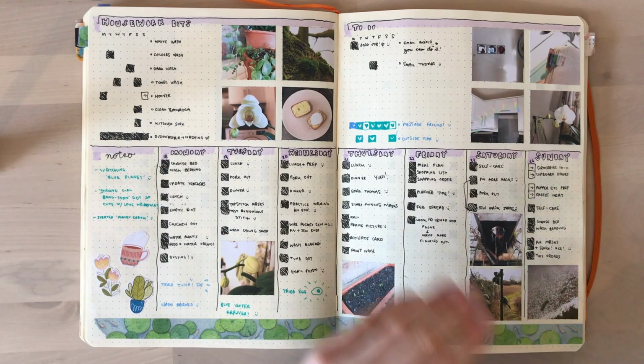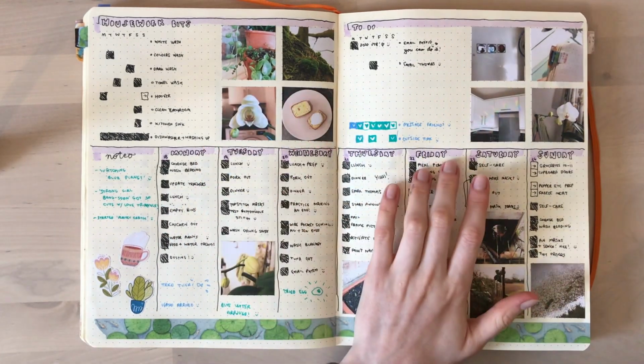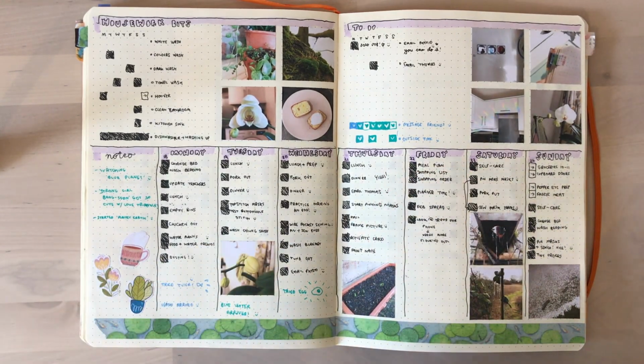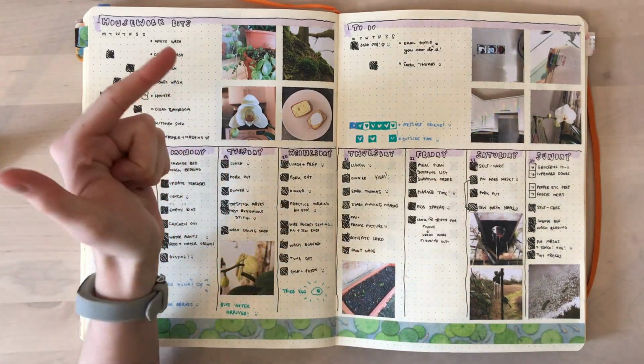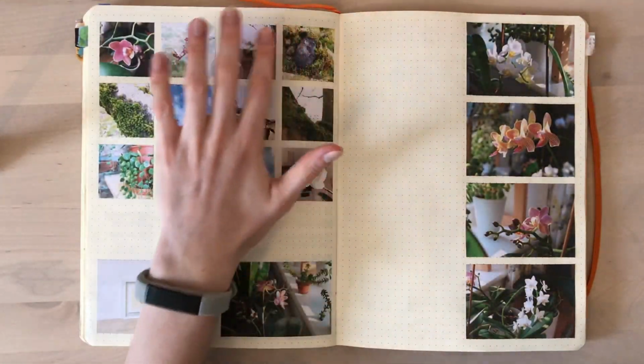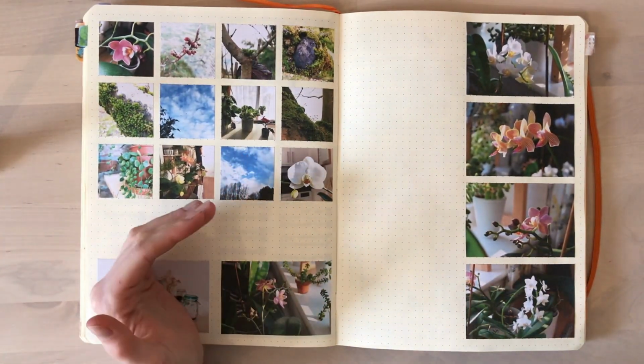So I feel like I've probably touched on everything except for, let's go, this week. This is what it looks like when I'm done at the end of the month. So at the end of each month, I print out all of the photos that I took in that month, and then I sort through them and stick them in based on the date, and then any overflow goes to the end of the month, and I would just put them in order like that. And I really, really love this so much.